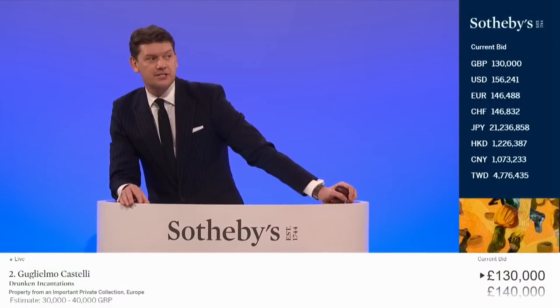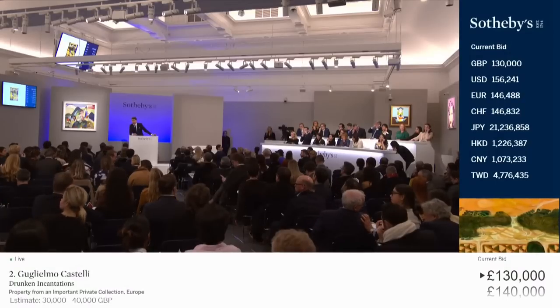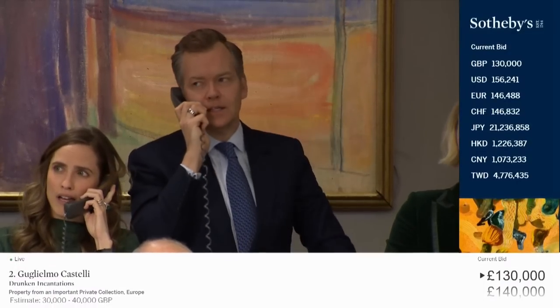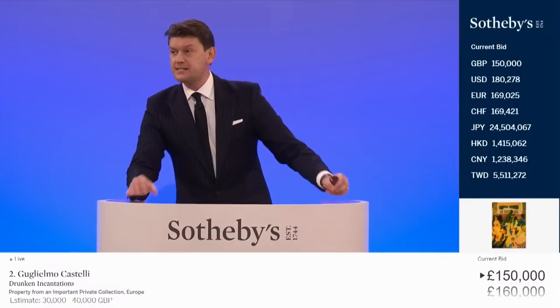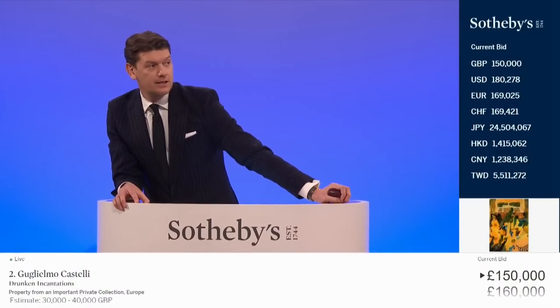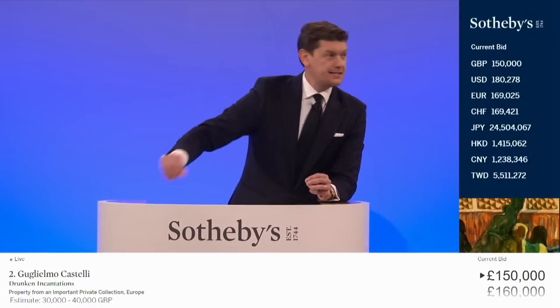At 120 against you, I'll leave it to say 130. 130 is bid online now. Will you say 140? It's at £130,000 with it. 140, thank you, Ollie. At 140 here at Sotheby's, not yours online for now. 150 it is now with paddle 17. Ollie, back to you. Will you say 160? At £150,000 with paddle 17. 160, thank you so much.